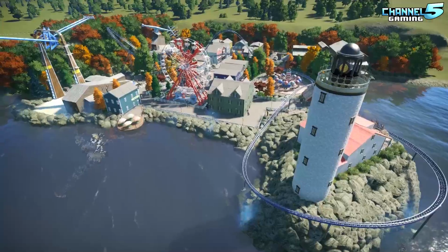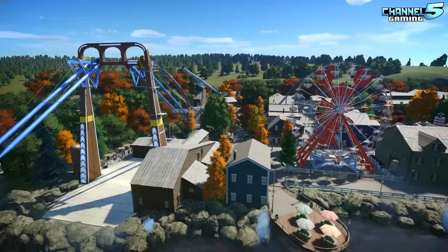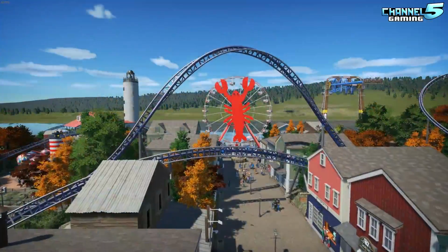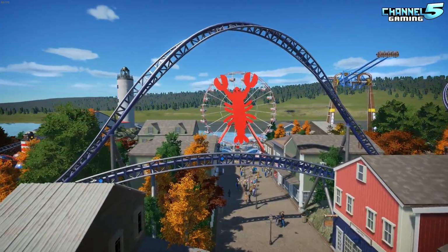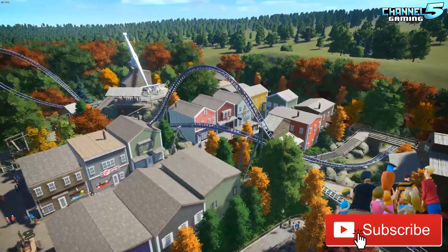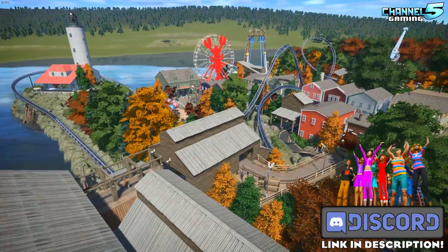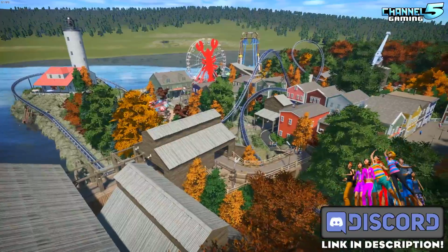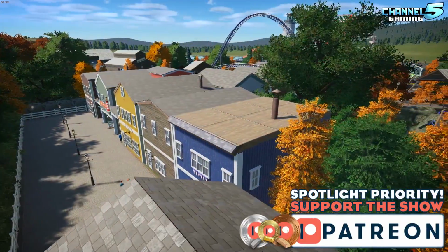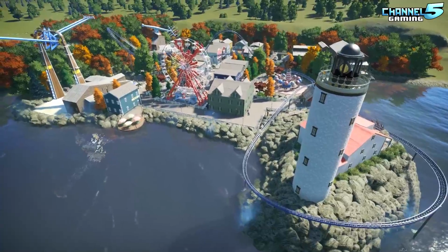And today we're going to be looking at Lighthouse Cove, created by Jo.Vi. And here they say, greetings from the rocky coast of New England to the Lighthouse Cove. Based on the locations along the shoreline in New England, like Nantucket, did I say that right? Maine, Martha's Vineyard, Nantucket, to name a few, with structures resembling those that can be found in real life.